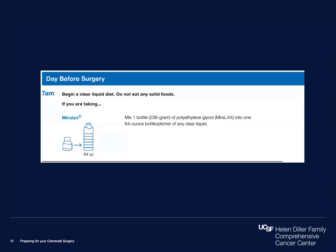Okay, it's the day before surgery. At 7 a.m., you want to begin a clear liquid diet. Remember, do not eat any solid foods. And remember, if you drink coffee, you can drink coffee in the morning, the day before surgery. So at 7 a.m., if you're taking Miralax, you will mix the entire bottle of Miralax into one 64-ounce bottle of any clear liquid.